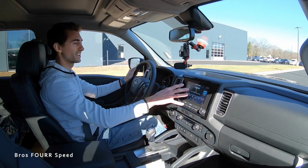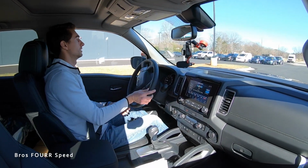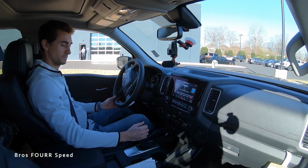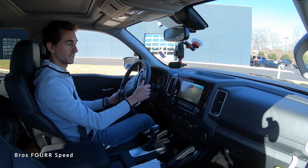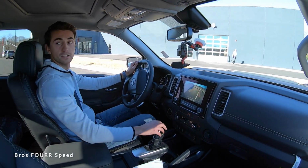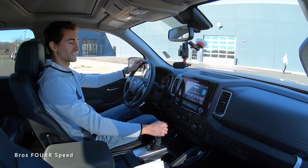The interior, I think it's a little more plain looking. I like the Tacoma's interior much better. But we'll go ahead and back into the same spot. Got the backup camera and everything. I like all the guidelines. You have more guidelines in this truck, so I think it's a little bit easier to get it perfect, even though I overshot this turn.